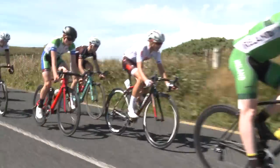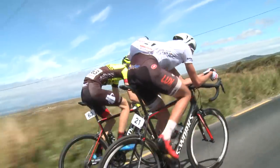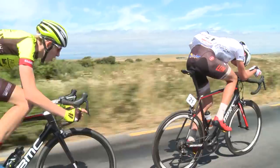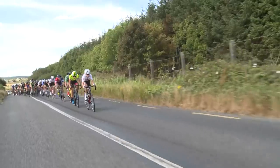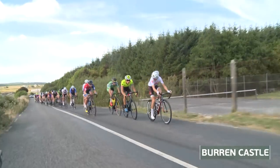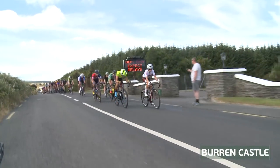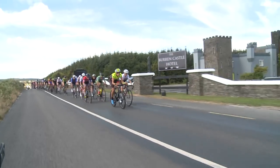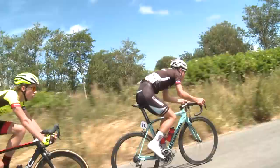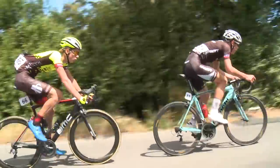So the Hovalesco Lux sideshow riders seem to be working together. You can see three and three up at the front of the bunch here. And Logan McLean of the Lux Specialized team, Alistair Pounder of Hovalesco as well, trying to break away. But they're not being given any edge whatsoever. Riccatello at the front, marshalling the front of the bunch at the moment as they pass by Burren Castle. Not too far out now from the stage finish.